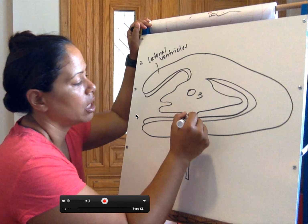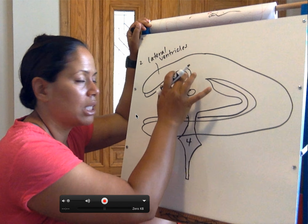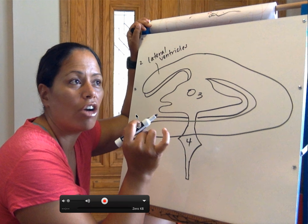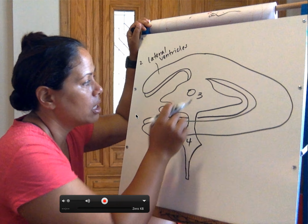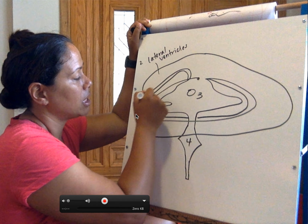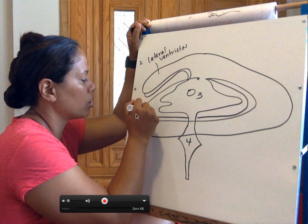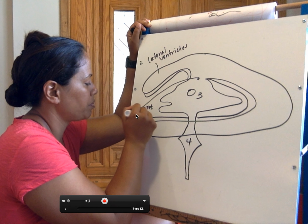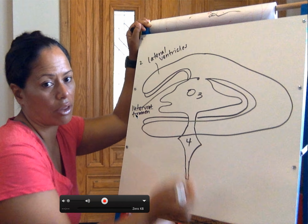This one is called, so they have eponyms, and an eponym is when somebody that discovered this upon examination decided to name it after himself. So instead of naming it based on the structure, he named it after himself. So this one is like the foramen of Monroe, but because it's between the ventricles, we just call it interventricular foramen. And it's found between the lateral ventricles and the 3rd.